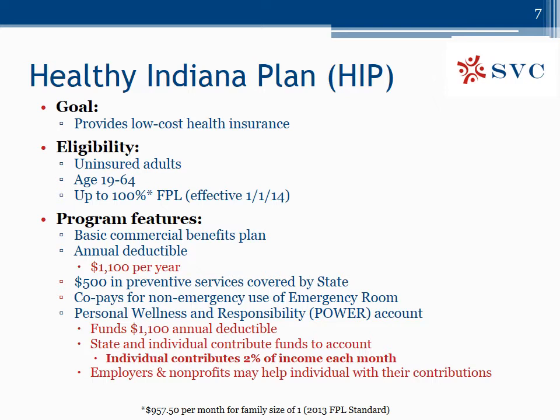Additionally, the HIP program provides $500 in preventive services which are covered by the state. Preventive care includes services such as annual exams, smoking cessation, and mammograms. HIP enrollees have no other costs for their HIP coverage, with the exception of copayments for non-emergency use of the ER.